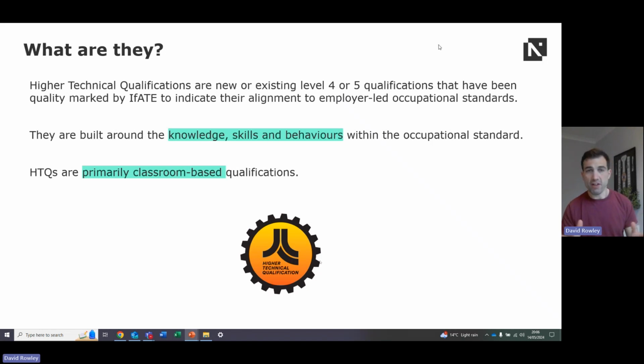Level 4 and 5 education exists at the moment, but higher technical qualifications, as it says on the screen, are level 4 and 5 qualifications that map to occupational standards. That's those same occupational standards that apprenticeships are also mapped to. And what that means is that we have qualifications that map to the knowledge, skills, and behaviours in that standard and are delivered primarily through classroom-based activities.